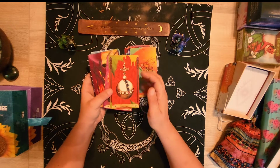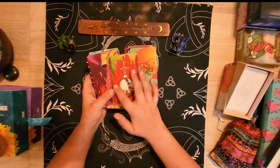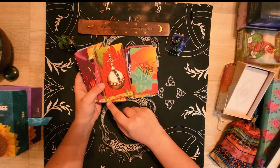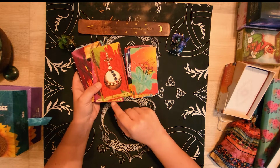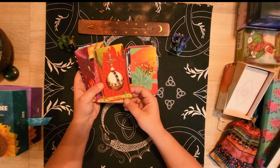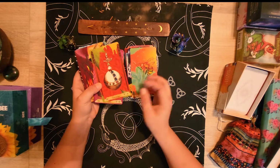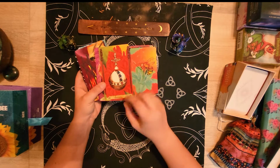What's interesting about these is when you look at it, you can see that it's the Two of Wands. It does have an abbreviation down here, 2W. It has a keyword. It has the astrological symbols in it too. So down here it gives you the whole detail of the card, which is nice.